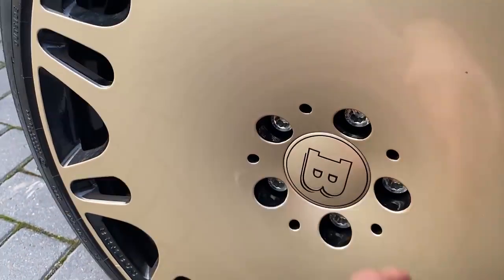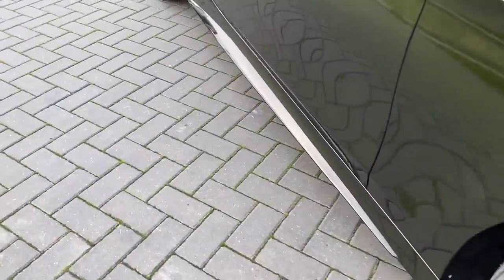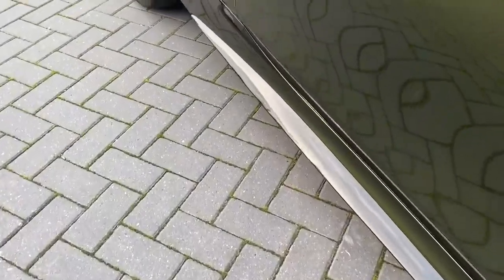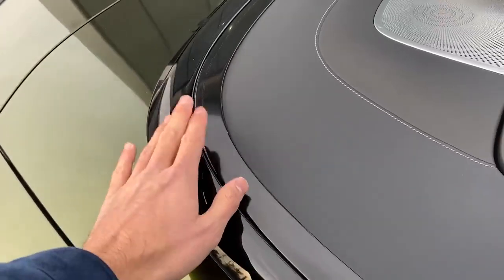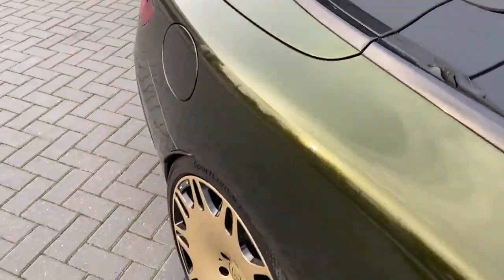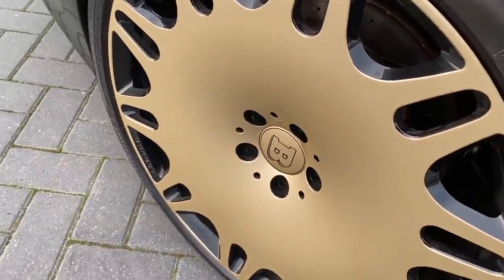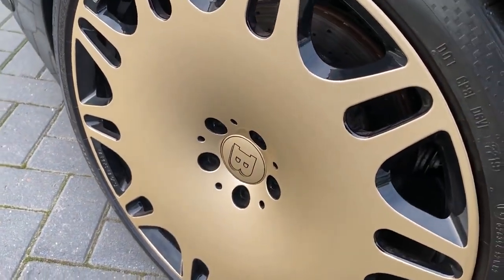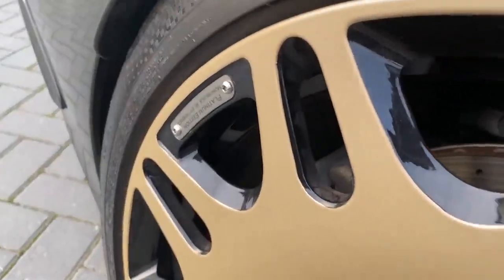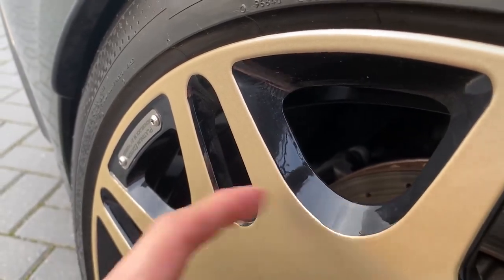Brabus BB also finished in a champagne goldish tone. Guys, I love this. On the sides you can see full finish in black. Also the frames, these are always in chrome by Mercedes Benz. Continuing here with the rear wheels, also 21 inches, monoblock, platinum edition, M from Brabus. I love these. As you can instantly see, these are wrapped. You see this? The transition between the black and the wrap.